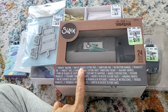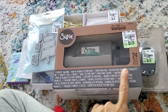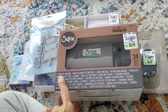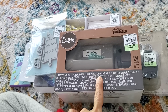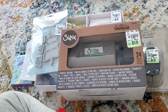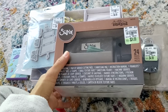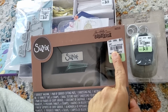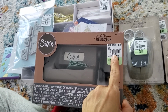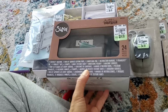So you have a pair of cutting pads, you have one embossing pad, an instruction manual, one framelits die, 11 thinlits dies, 6 stamps, and then one small texture fades embossing folder. So it's just this really nice introductory kit that's available. So anyway, in case some of you are like, get to the SKU, 211-4348. It's $24.99. I thought it was a great deal.